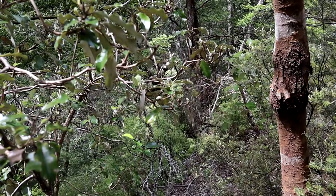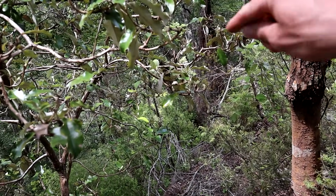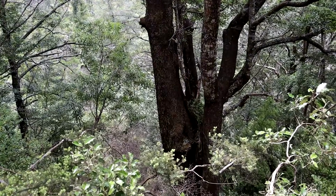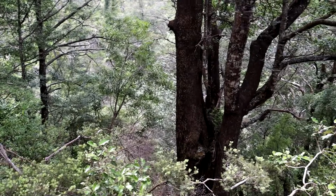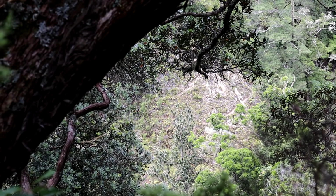Okay, so we're up on the ridge above where we saw the stag cross over. And now we're just sussing it out. See if we can hear anything. Keep an eye on all the little openings. Check out the deer tracks going across that slip there.